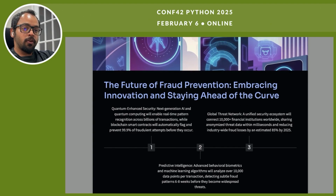The future of fraud prevention. It is extremely exciting. Quantum-enhanced security. As quantum computing advances, we will see real-time pattern recognition across billions of transactions, while blockchain-based smart contracts will automatically flag and prevent over 99% of fraudulent attempts.